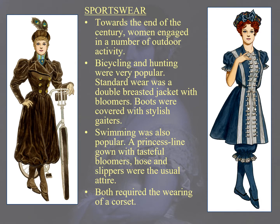Okay, sportswear. A little bit about sportswear, because we had sports. Towards the end of the century, women engaged in a number of outdoor activities. Bicycling, hunting, swimming was popular. Here we see on the right a woman swimming in a proper princess line gown with tasteful bloomers, slippers that were waterproof, and of course, bicycling you can see here. Sort of these really nice full bloomers.